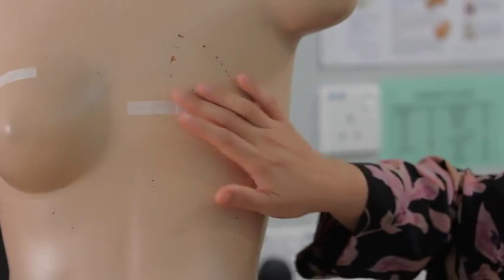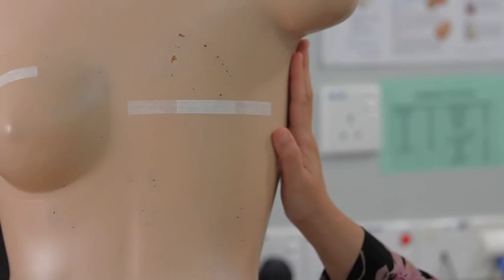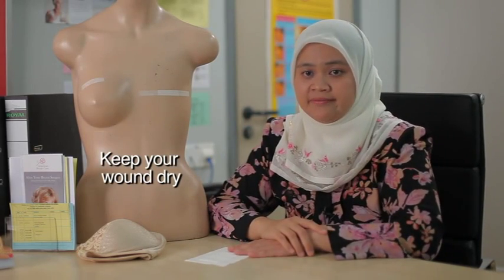2 days after the operation, the plaster on your wound will be removed, and a small plaster will be kept there to keep the wound covered and dry. And on the 7th day of the operation, you can remove the plaster by yourself. You can have a shower as long as you keep your wound dry. Around 3 to 7 days after the operation, the drainage tubes will be removed once there is less fluid. And after the tubes are gone, it's time to go home.